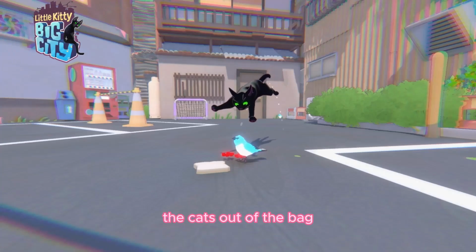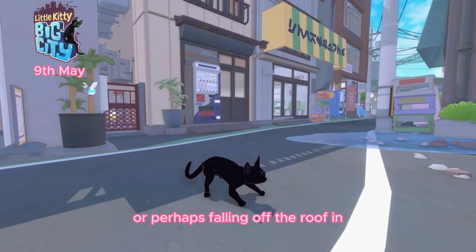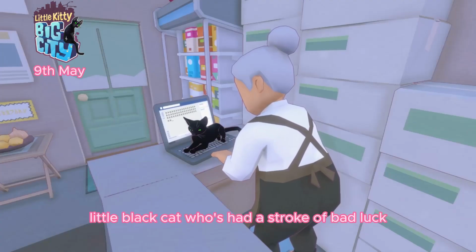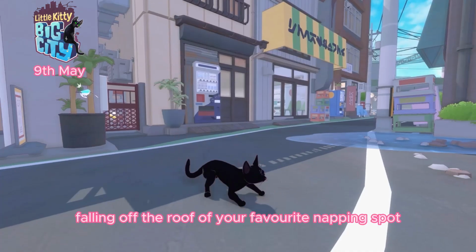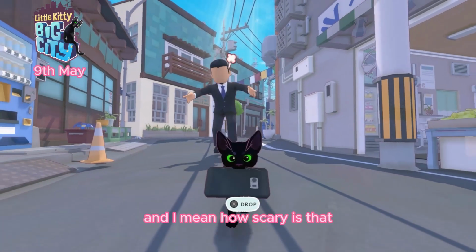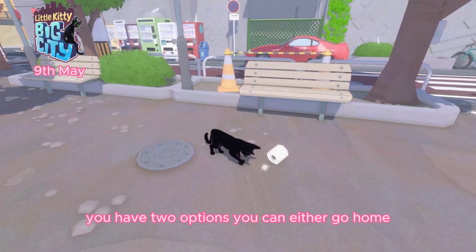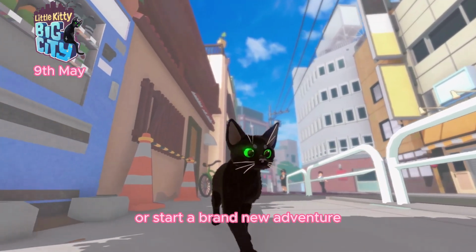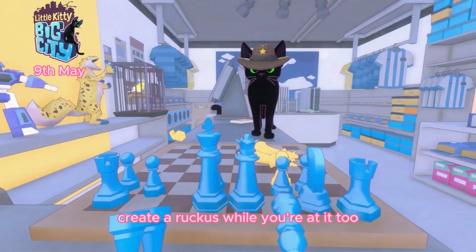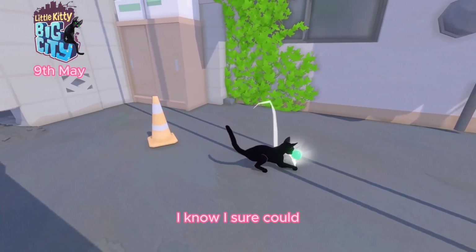The cat's out of the bag, or perhaps fallen off the roof. In Little Kitty Big City, you'll be playing as a cute little black cat who's had a stroke of bad luck. Falling off the roof of your favourite napping spot and getting lost in the city, and I mean, how scary is that? You'll have two options. You can either go home or start a brand new adventure and explore this bustling city. I'm sure you could create a ruckus while you're at it too. I know I sure could.